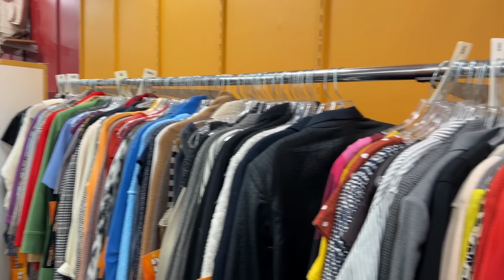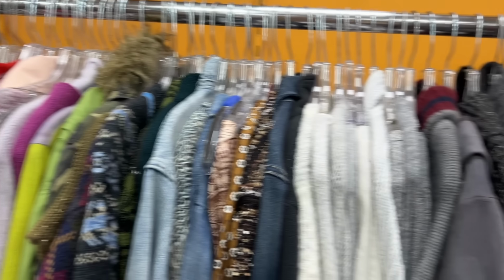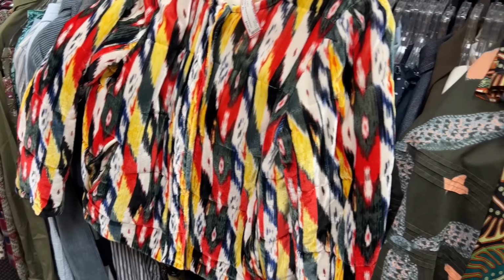And here is the wonderful, highly coveted designer wall at Turnstile. They have these wonderful little pink laminated papers to let you know where you're at, just in case. Here is the Isabel Marant jacket. I did give it a Google just to be sure. Same thing with that Jean Paul Gaultier that I passed on.